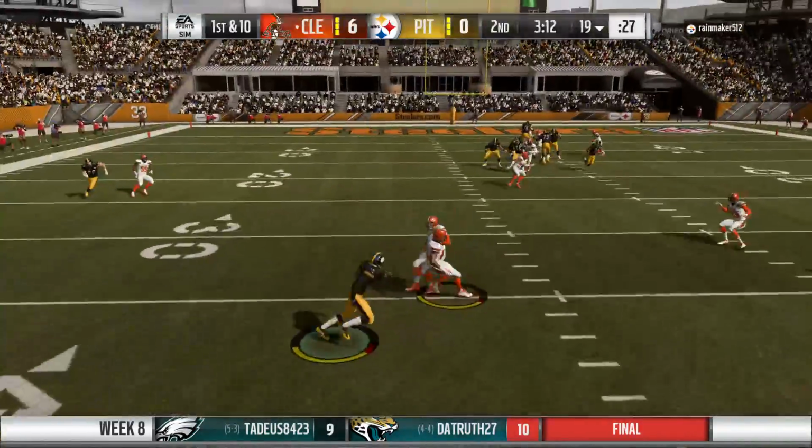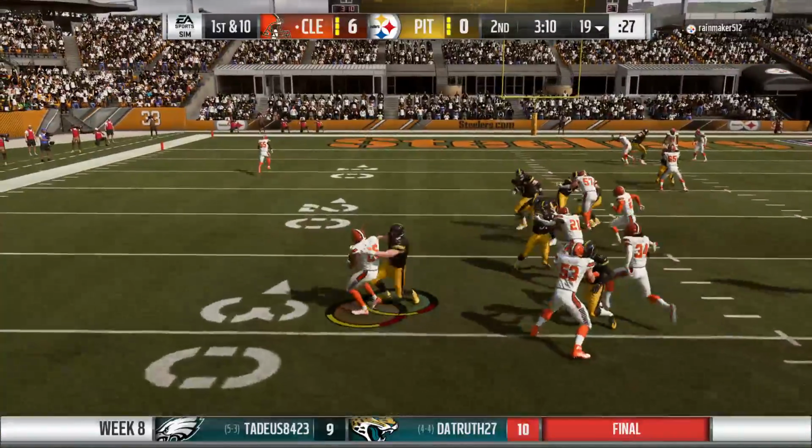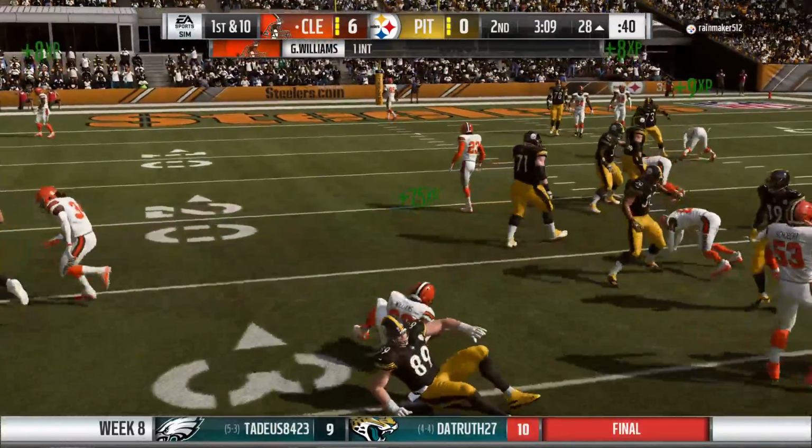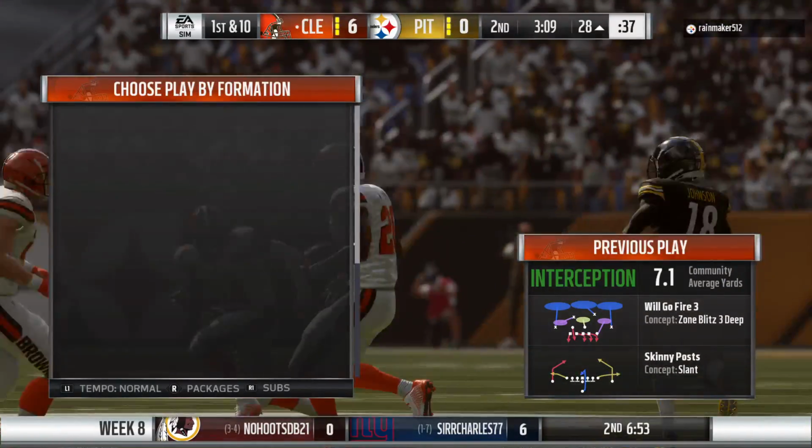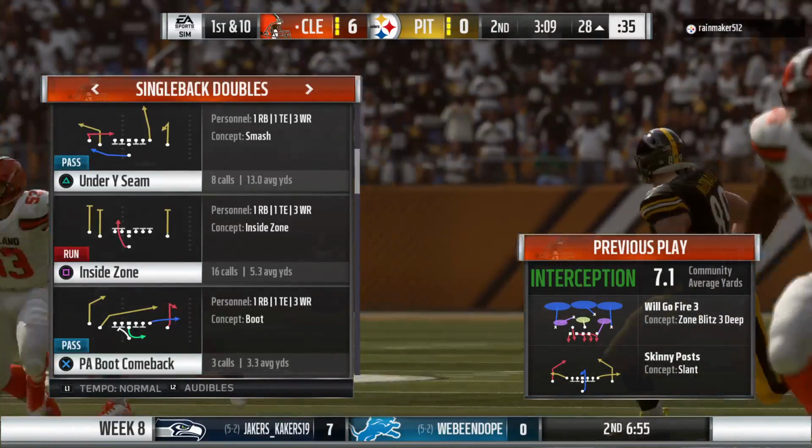Looking for Johnson, and it's intercepted. Picked off at the 35. And this return is going to be halted right around the 28-yard line. Johnson was the intended receiver.